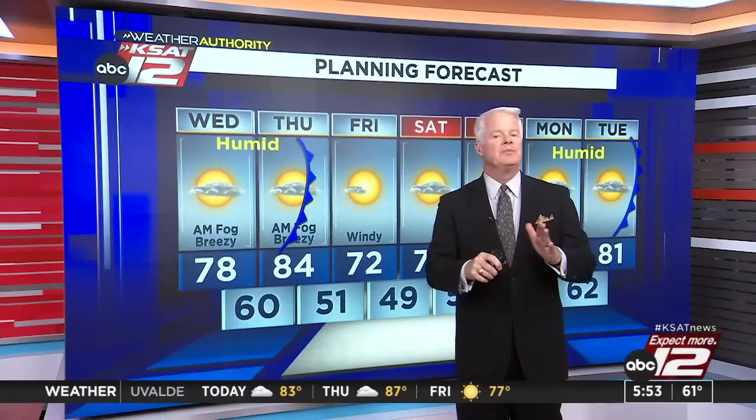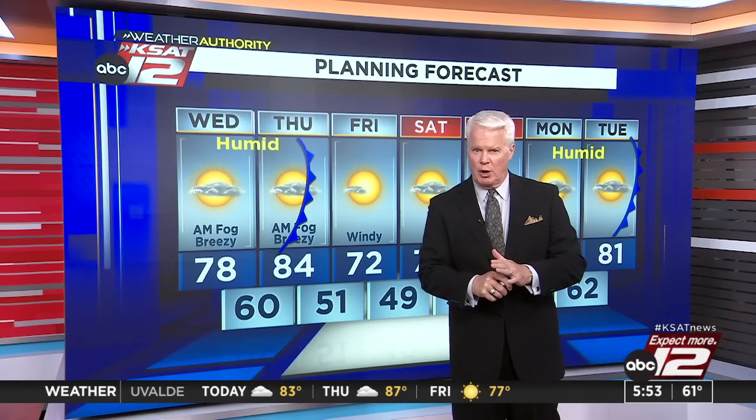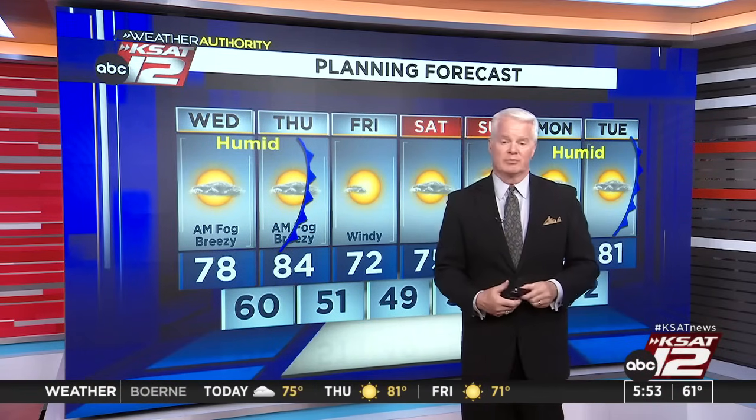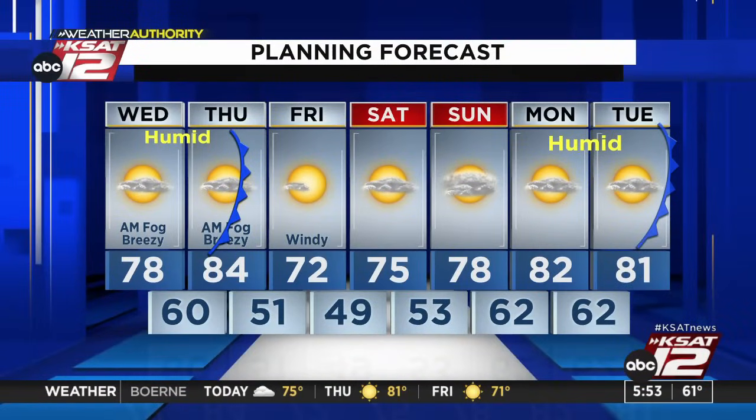We are going to be up to 78 today, 84 tomorrow. The drier air comes in here. Of course, drier air heats up a lot more easily. We're going to have a west wind primarily. That downslopes, that also heats up again. That's why we get to 84 after that front.